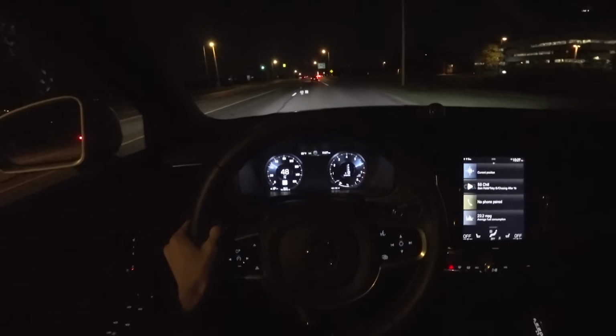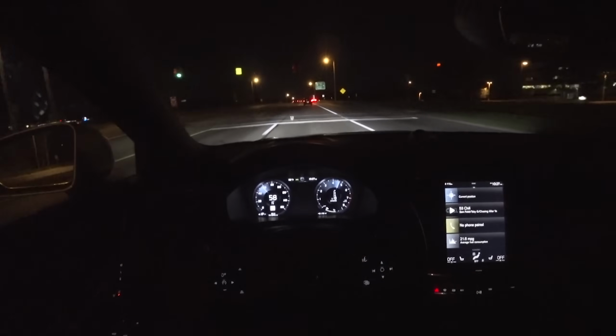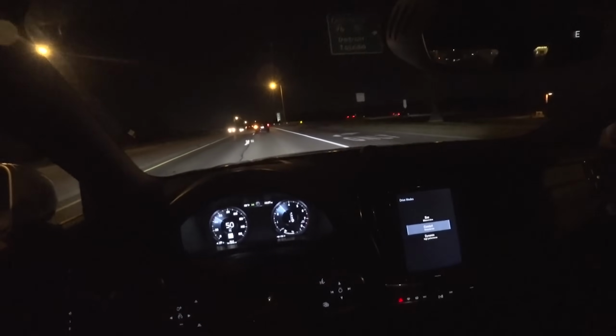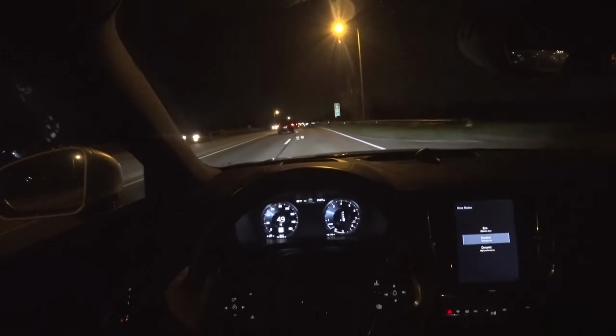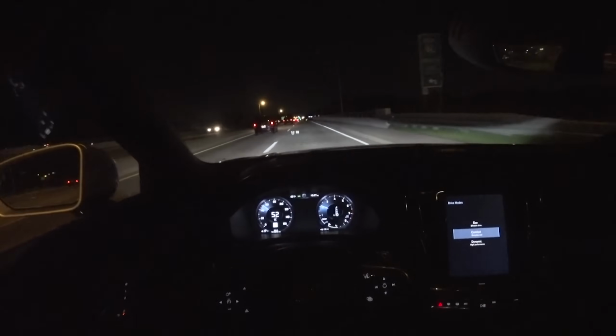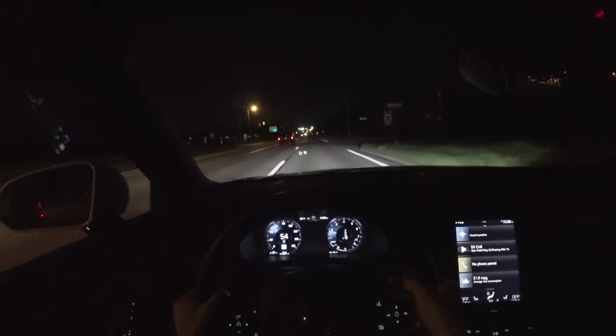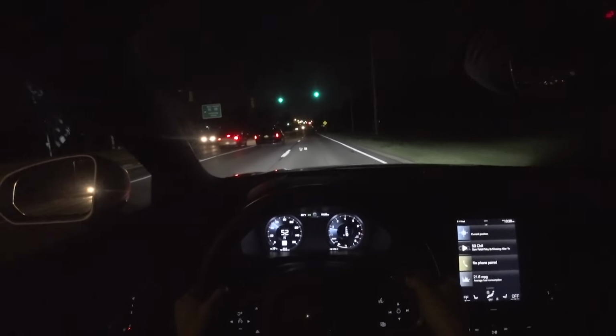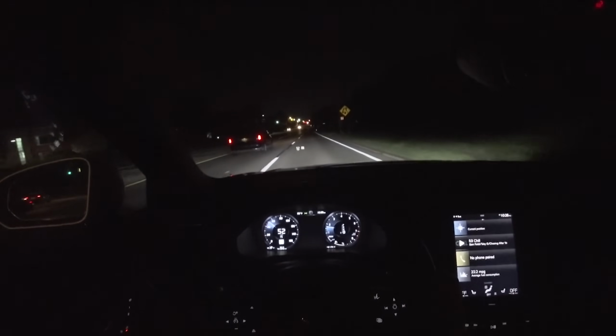Here in dynamic mode, we're getting super fast shifts. Put it back into comfort. Again, this engine has just great characteristics. Really torquey. You can pretty much get all of that torque at about 2,000 RPM.